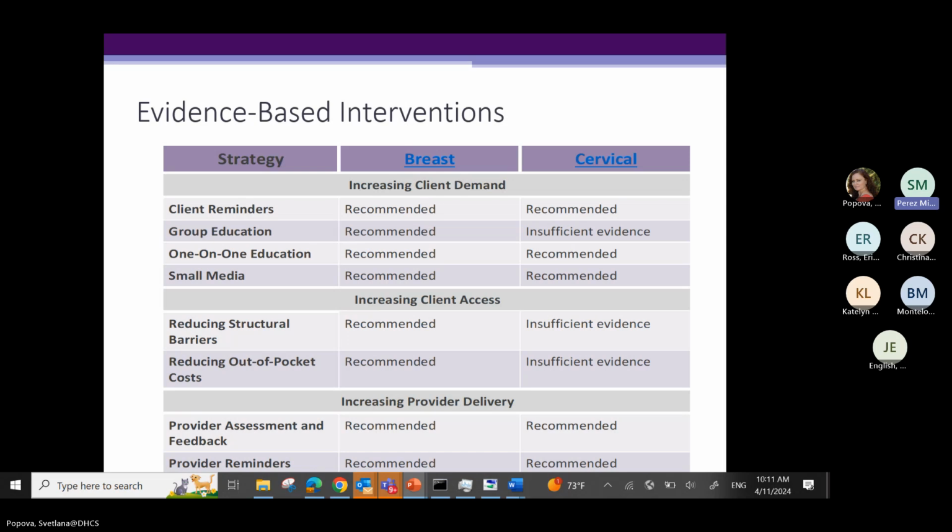And basically the areas are increasing client demand, increasing client access, and increasing provider delivery. It looks like to people that EWC is itself reducing out-of-pocket costs. So we're already doing something in these clinics by enrolling the providers. You're already getting them towards a better screening rate because they have more client access. Okay, next slide.